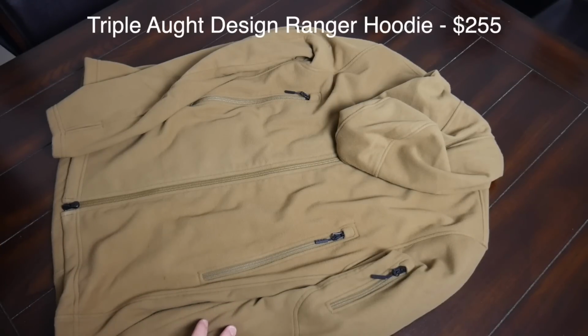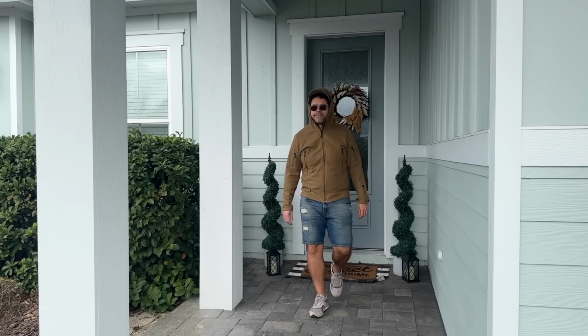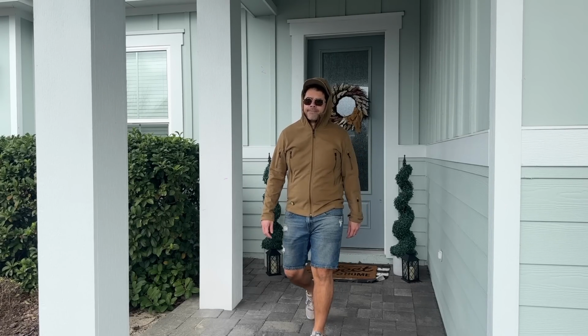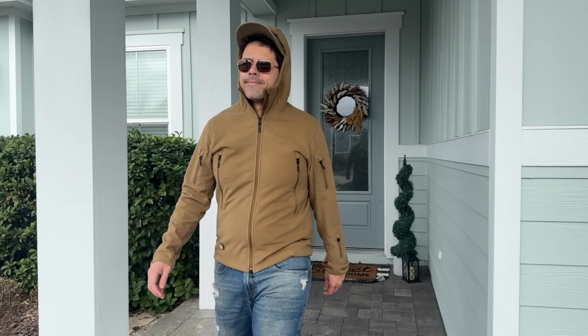A good jacket will always be one of my favorite travel accessories, and although I really love jackets like the Flint & Tinder Wax Trucker and the Patagonia Nano Puff, there's still something that's really tough to beat about the comfort of a hoodie. And that's what really caught my eye about the Triple Aught Design Ranger hoodie.